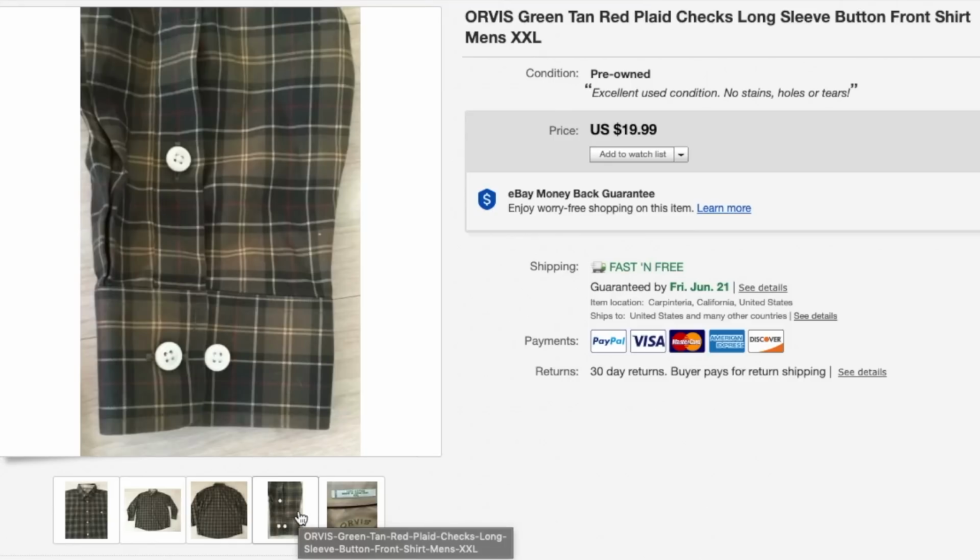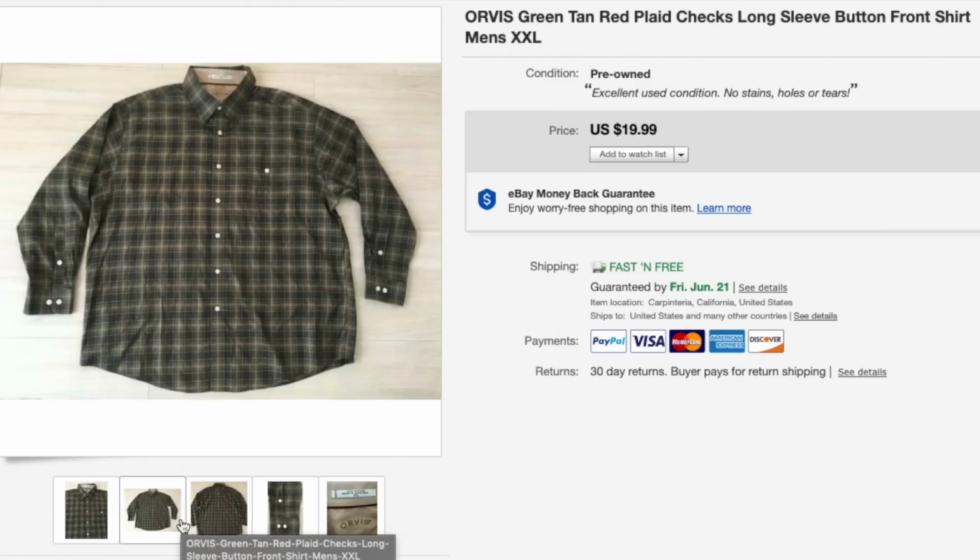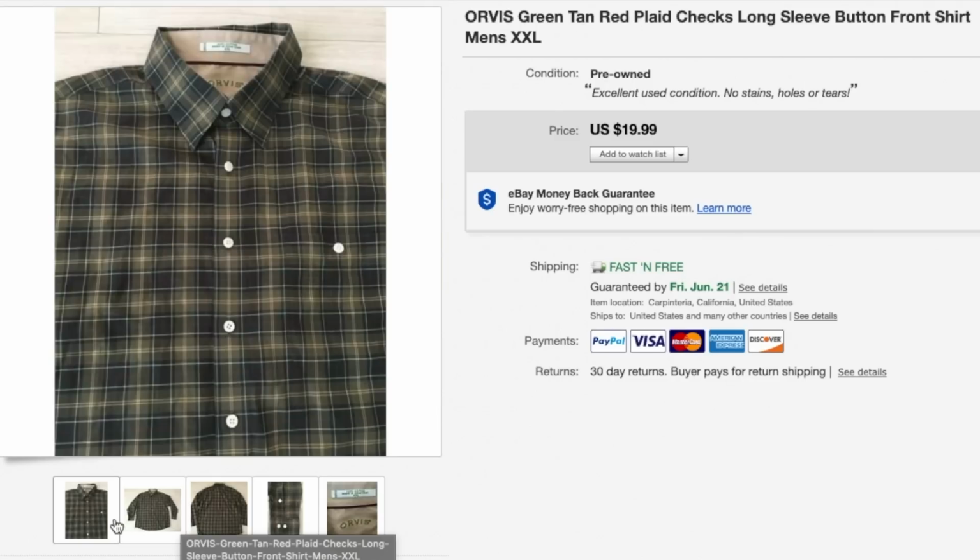This is a double XL, so this was a really good size, and I had this in the inventory for less than a month. If you guys come across Orvis, I suggest you pick it up. I don't always pick up Orvis shirts, it really just depends on the print and the size, but larger sizes for me, I usually always grab up.